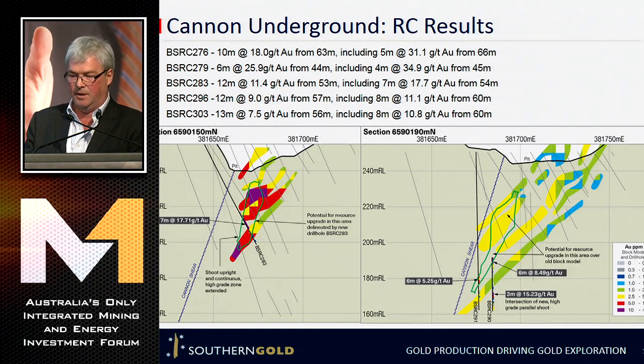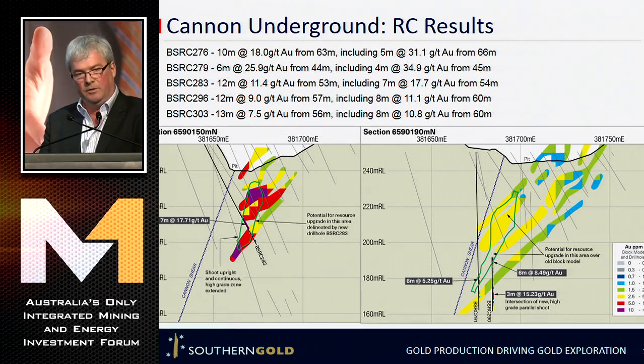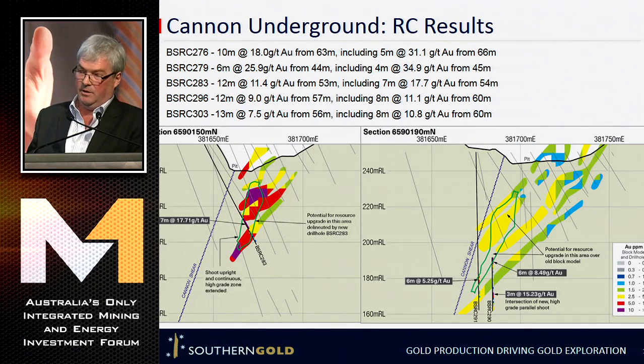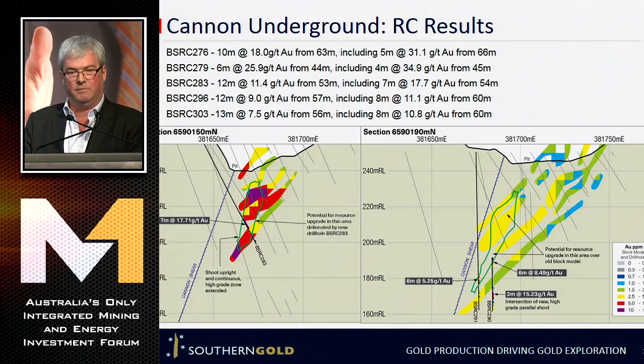You can see there with the grade distribution on the bottom right. You know, anything purple is good. And I guess the key result that came from that drilling program is that we've extended the purple zone. You can see on the left-hand side diagram, there are 2 purple zones and we've drilled in between them and we got 7 metres at 17. So what that does is it really extends that purple zone, if you will, between those two. So we expect that to result in a significant uplift in contained metal.